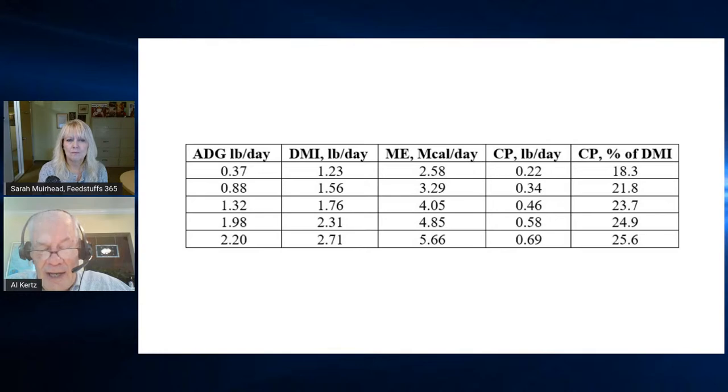Now notice the last column, the percent of crude protein in the dry matter intake. It starts out fairly low and then goes up to 25.6. That's not the percent of protein in the starter, though. That's the percent of protein in the mix, the blend of the amount of milk replacer fed and the starter. So don't use that to figure out that, well, we should have a 25% starter protein if we're trying to get 2.2 pounds of gain. That's not the way it really is comprised.